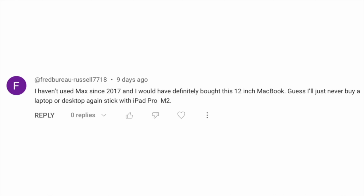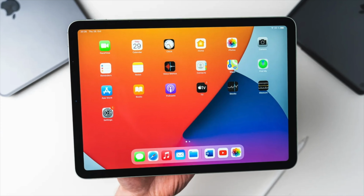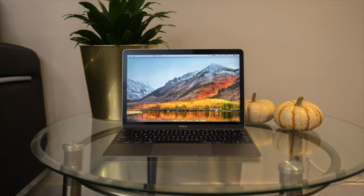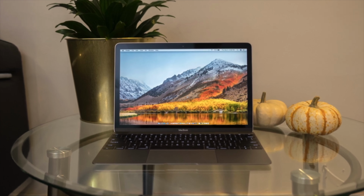So Fred says, I have not used a Mac since 2017 and I would have definitely bought the 12-inch MacBook. Guess I'll just never buy a laptop or desktop again and stick with my M2 iPad Pro. Now this is exactly why the 12-inch MacBook should return, because yes, we have iPads, but they're more restricted with their UI, so for those who want a compact laptop experience, offering a 12-inch MacBook would be nice. You have the much more versatile macOS, and of course a more portable laptop for those coming from iPads. And so yeah, please Apple, do revive this in the near future.